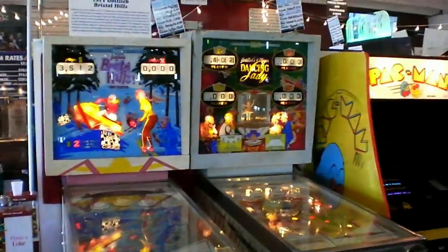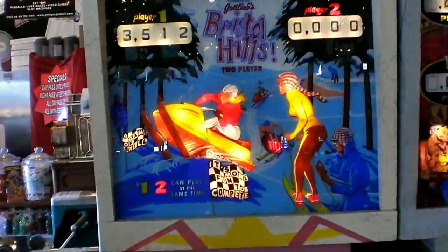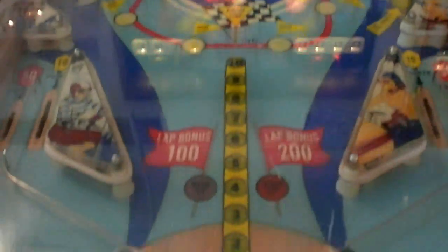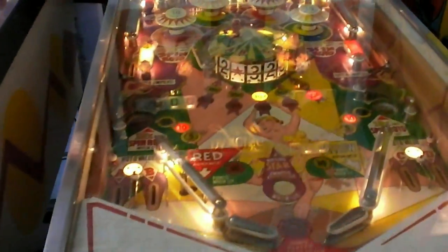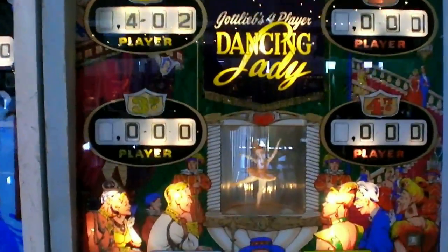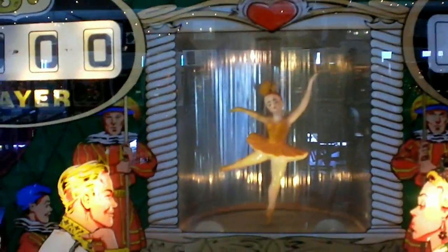And these two classic Gottlieb tables here I'm going to show you right now: Bristol Hills from 1971. And this next one, people, sadly I don't know the year, so I'm going to guess this is within the 60s, and that is Dancing Lady. And it's very self-explanatory. Depending on the targets you hit, you're going to be seeing her dancing.